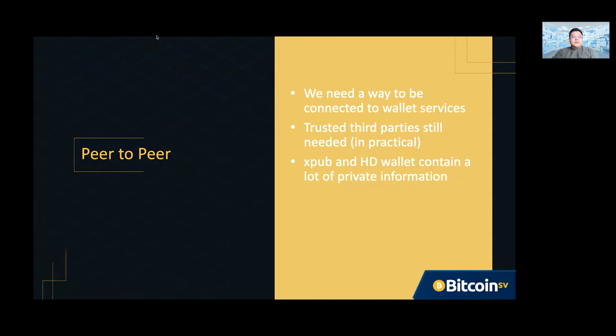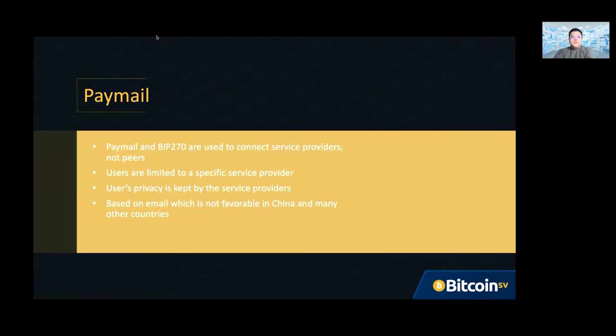But currently, trusted third parties are still needed, like wallet services such as MoneyButton, DotWallet and Handcash. Although we have already deployed our peer-to-peer solution, we still need an online server that takes custody of users' public keys to help the user send and receive transactions. The XPub, which is the code, and the HD wallet contain a lot of private information. That private information is very important and should be kept private, but the user cannot easily switch to different service providers because the name of the paymail is fixed.